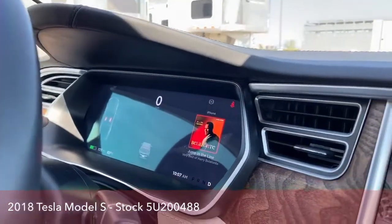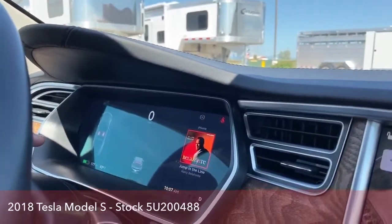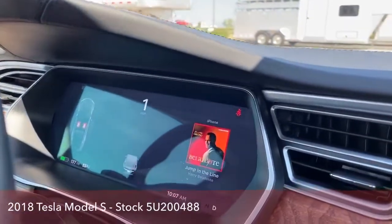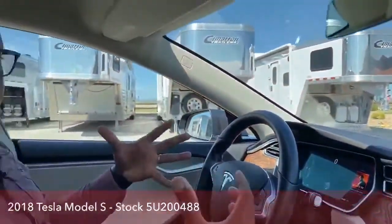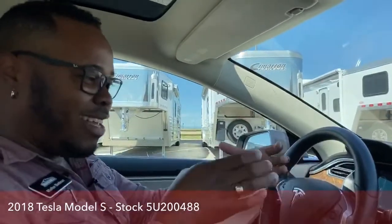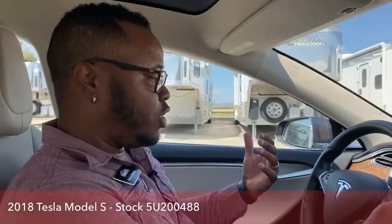And one good thing about the Teslas is that it tells you if there is something in front of you. So right now it was kind of telling me I had a trailer in front of me earlier, but once you get closer to any object, it actually shows you what the object is. If it's a truck, it shows you like a pickup truck in front of you. If it's a sedan, it will show you how it looks. So it's kind of cool that it has that feature on there.